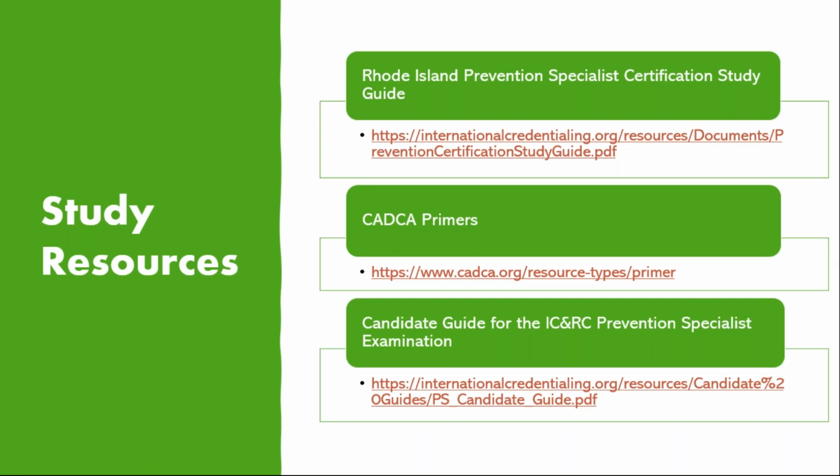So here are just a few of the study resources. You can, again, when you download the PDF, these will be on here, but honestly, when I go to look them up, I always just Google it because it's easier to put in CADCA primers or Rhode Island study guide. Just comes up that way. But the Rhode Island study guide has information. It's older, but it's still, prevention hasn't changed a whole lot. It's got information, and then in the back of it, it has a practice test. You may not want to print off the whole thing because I think it's like 70-something pages, but maybe just the last part that has the practice test in it.